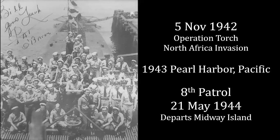Now, the USS Herring participated in Operation Torch, the Allied invasion of North Africa in 1942. It patrolled the Atlantic Ocean and the Mediterranean, and there wasn't a lot for it to do there. And in 1943, it was at Pearl Harbor in the Pacific. It had 7 successful patrols, and on 21 May 1944, on its eighth patrol, it departed Midway Island.